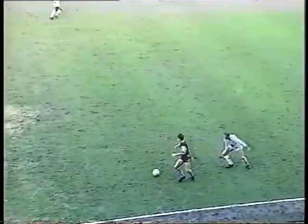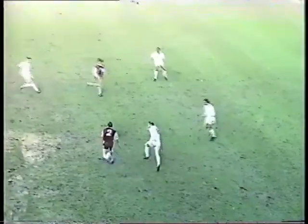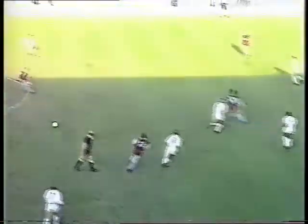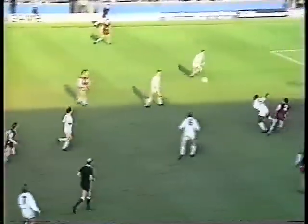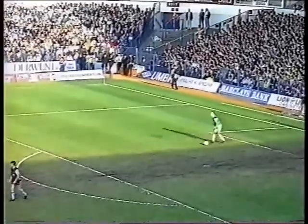Martin Allen up the line. Slater. Nice control by Stuart Slater. Kevin Keane. Little chip over the top. Well played, Fairclough. Judged that beautifully. The West Ham fans asking for the free kick. I'm afraid it was Slater who was running into Fairclough and not the other way around.